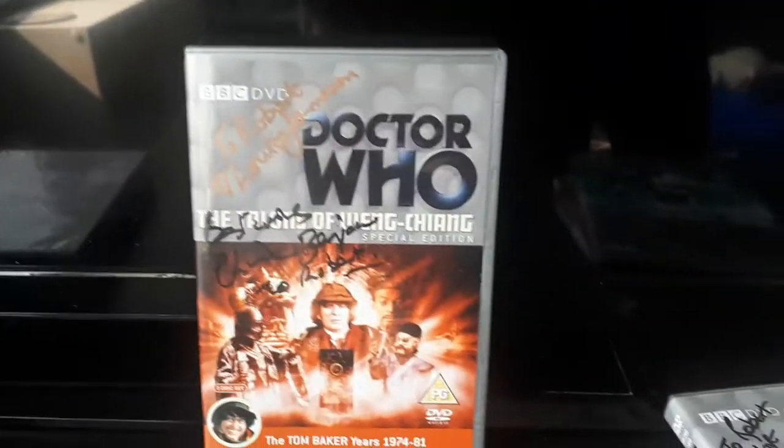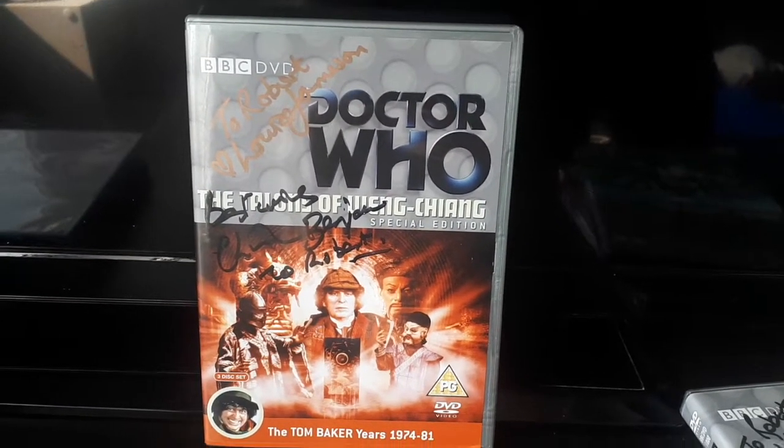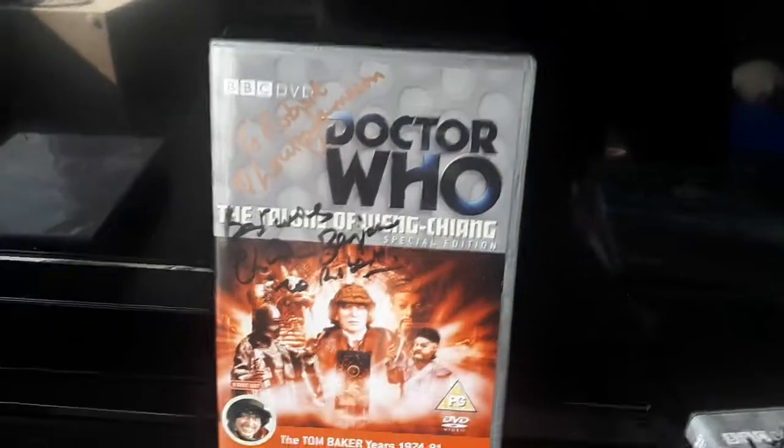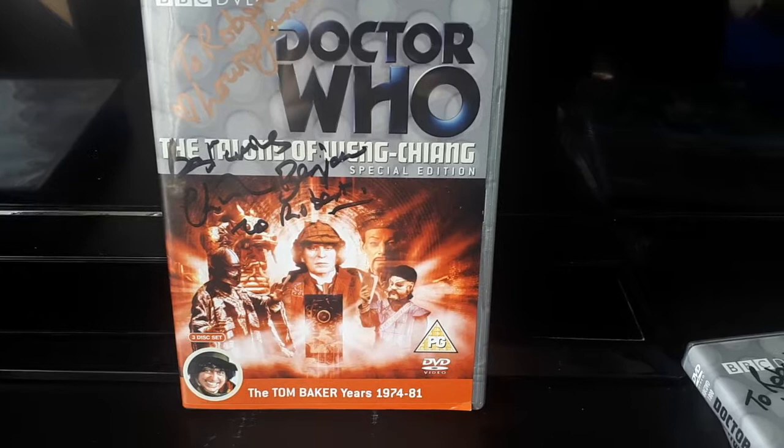Next one, double signed, and I got these both signed at Tom Baker and Friends. It's The Talons of Weng-Chiang, signed by Louise Jameson and Christopher Benjamin. And yeah, I love this story as well. It's a really good story. It's one of my favorite Leela stories.